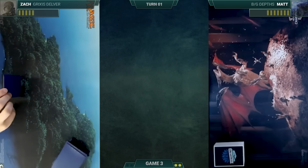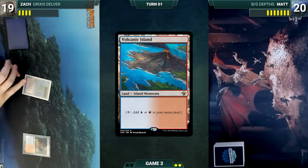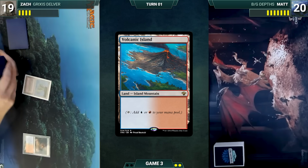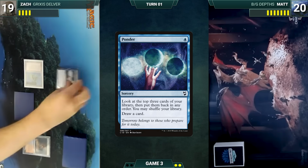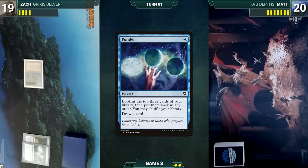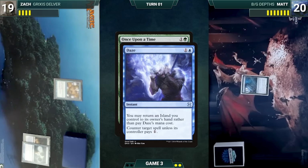I will open on a Scalding Tarn. I will crack it, go to 19, grab a Volcanic Island, and I will be casting a Ponder. And I will put them back in this order and draw like that and pass the turn. Draw for my turn. I'll cast a Once Upon a Time. This is my first spell of the game. I will attempt to Daze it.